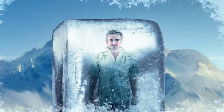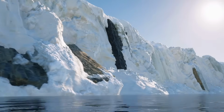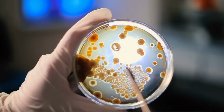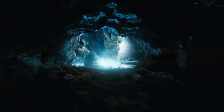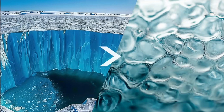And they literally get frozen in time, because the extreme cold slows down decay. It stops bacteria growth, preventing rot, and keeping things almost perfectly intact for thousands, sometimes even millions of years. That's exactly what's going on in Antarctica.